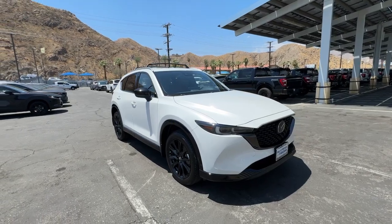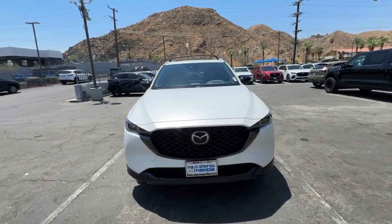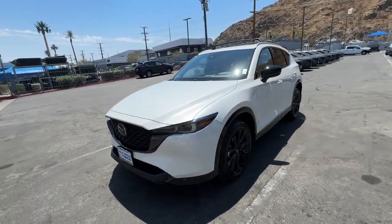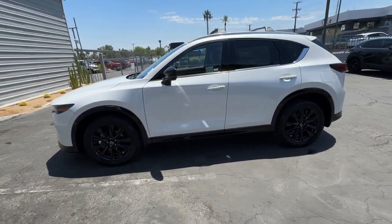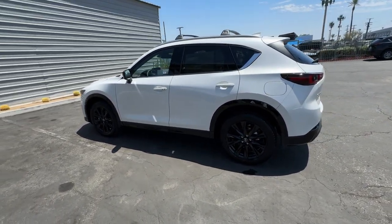Get a feel for the 2024 Mazda CX-5. Presenting the Mazda CX-5, the efficient crossover with superb handling and a premium interior. Available all-wheel drive capability and flexible cargo space make this driver-focused compact SUV as versatile as it is beautiful.